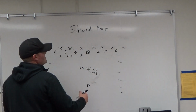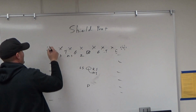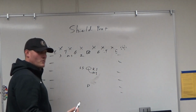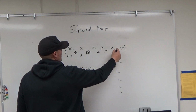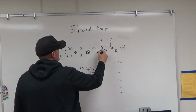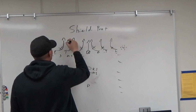What that means is everyone's going to release inside, and we're not going to block. If there were 2 guys out here, we're not going to block these guys. We're going to let them go. All they're doing is reaching. It's almost like a rip technique if you're a defensive lineman. We call it a banana technique as well. You're just taking that outside arm, ripping through upfield on your way to your aiming point. That is all they're doing, ripping inside.